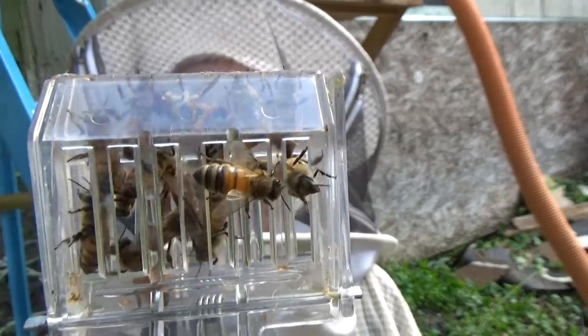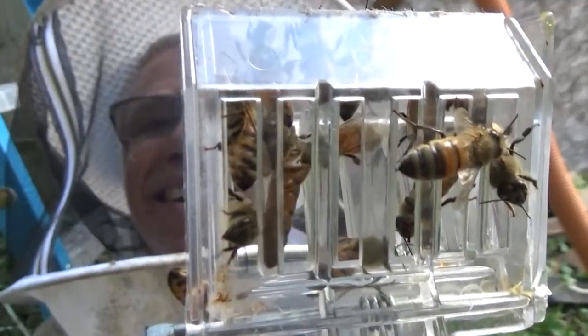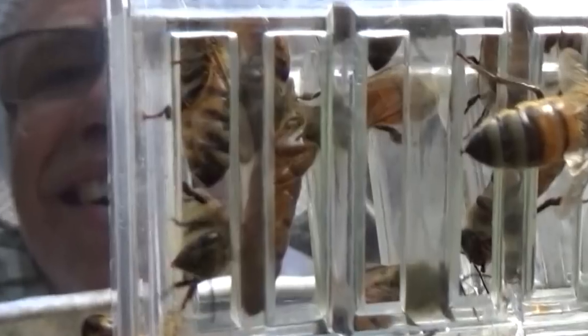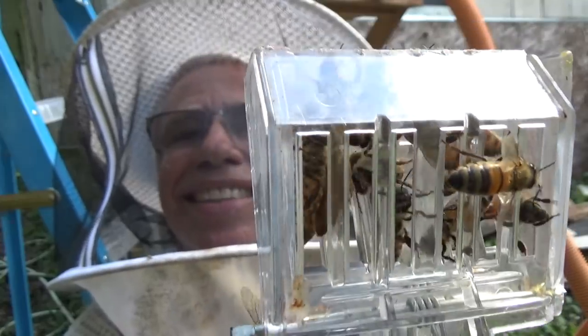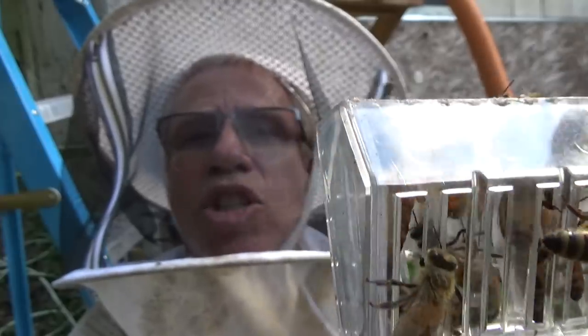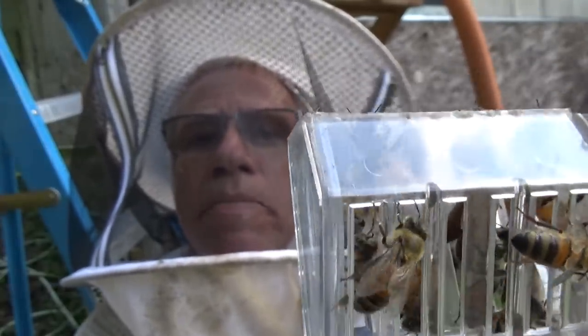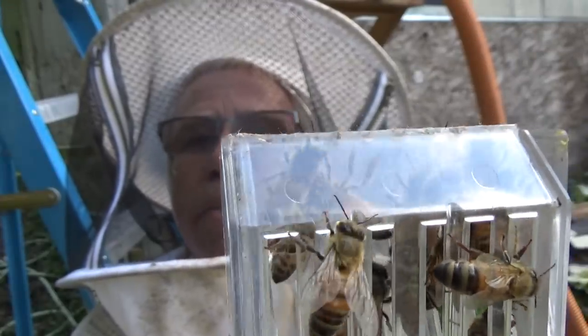I know there's a lot of bees in there. Let me see if I can. There she is. Right there. She's a nice, plump girl. Oh, thank you, Jesus. This is going to be so nice for us to be able to vacuum the bees now at an accelerated pace.